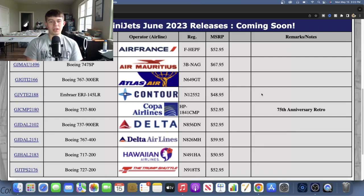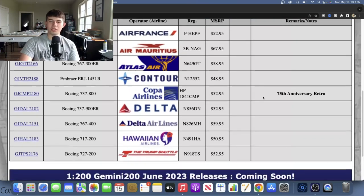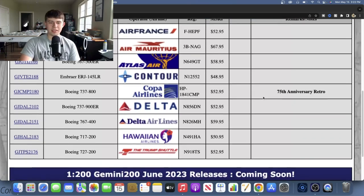And the Delta Ron Allen 767-400 and the Trump Shuttle 727 look really cool too, all politics aside on the latter. Not to mention that the MSRP for the 767-400 is going to be $59.95, so that is a whopping $1 above the 767-300. So certainly very interesting there. Do we have any MAX aircraft to go along with it here in the 400 scale? No, we're straight into the 1-200. So let's go ahead and take a look at these.